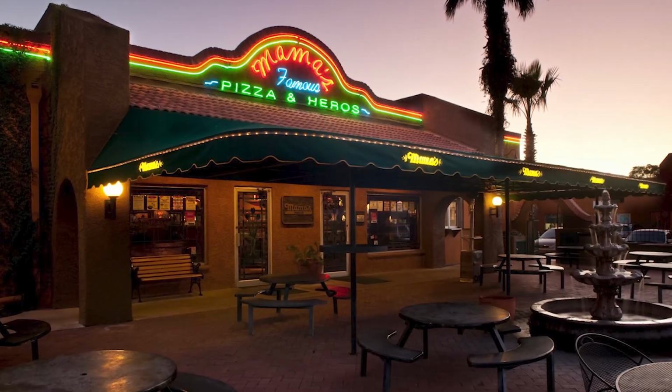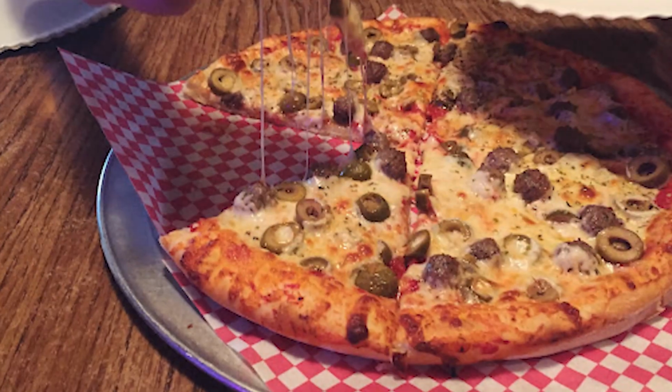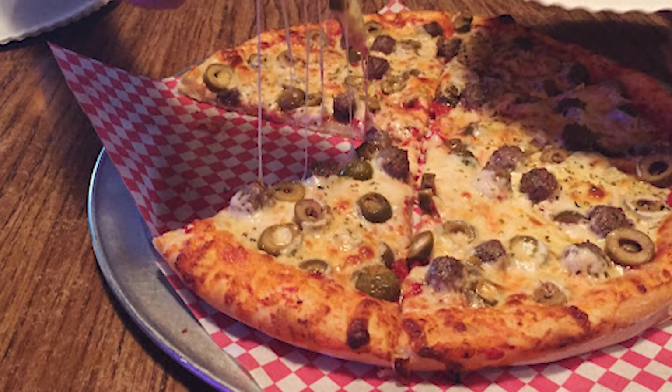They also have one of our favorite pizza restaurants over there. That's Mama's Pizzas and Heroes. They have those giant slices of pizza that you can share with somebody, or eat the whole thing and leave very full. Also love the cheese breaded raviolis out of there. Those are a big hit.